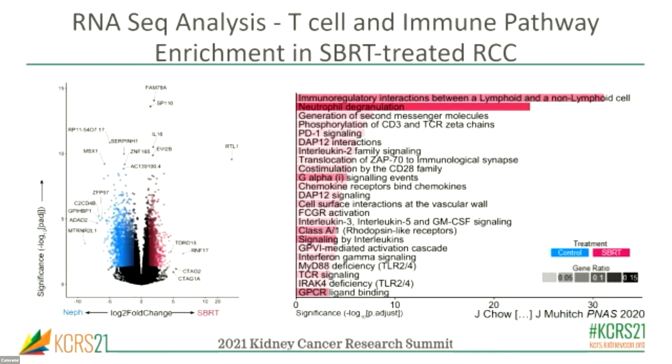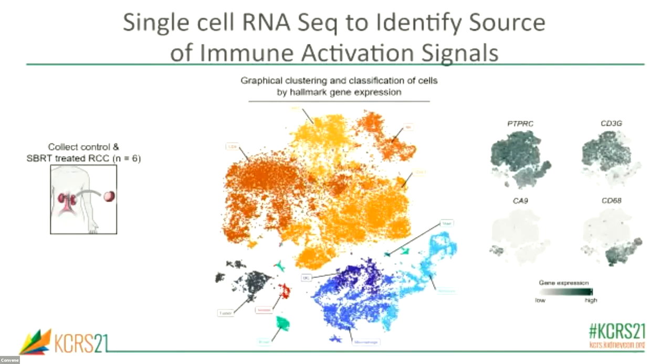But there are limitations of this technology. We can't get an idea of the source of these signals and what's truly happening between the immune components and the tumors. To do that, we evaluated these same patient tumors by single-cell RNA sequencing technology. We initially looked at the map to see the relationships between the different cells, and we can identify CD8 T cells, CD4 T cells, and tumor cells as well. This really allowed us to distinguish what radiation was doing in the context of RCC.